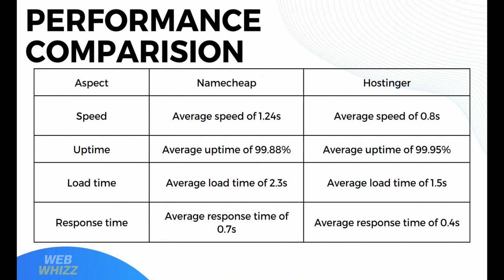In terms of load time, Namecheap offers an average load time of 2.3 seconds, while Hostinger offers an average load time of 1.5 seconds. And also in terms of response time, Namecheap has an average response time of 0.7 seconds, while Hostinger has an average response time of 0.4 seconds.